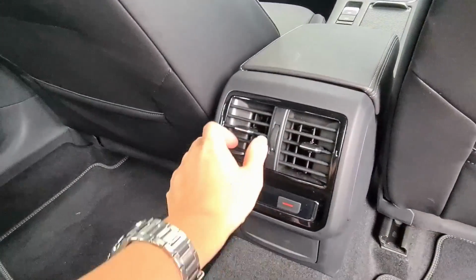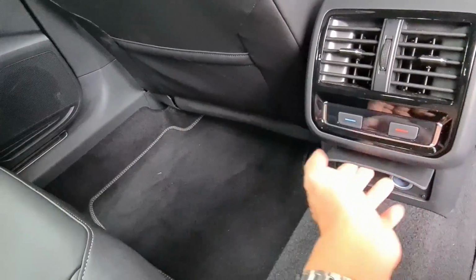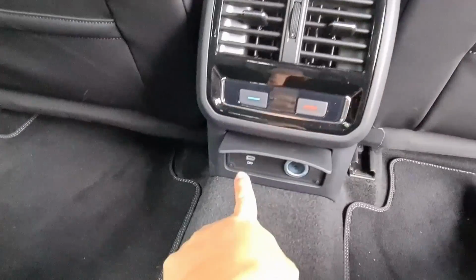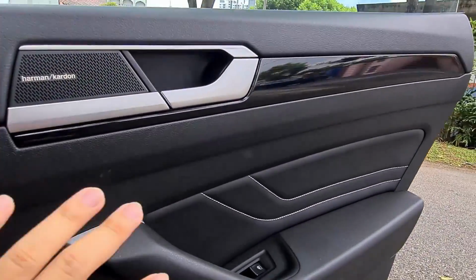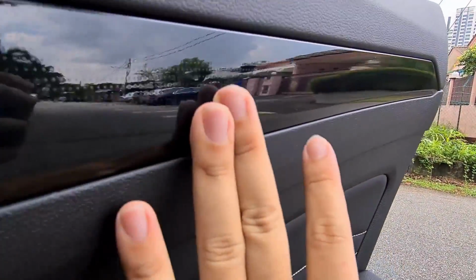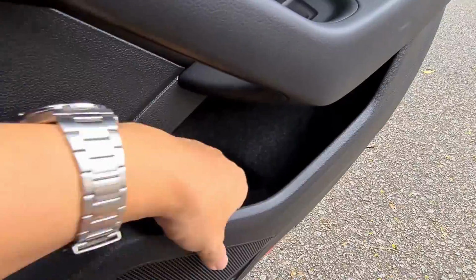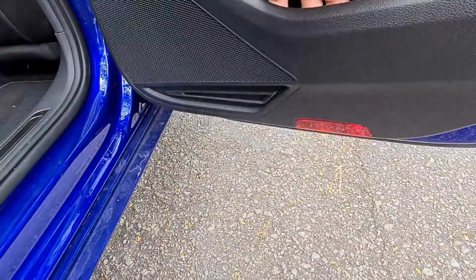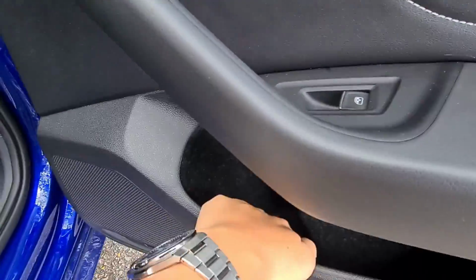And come here, the rear air con vents with rear zone climate control, as well as charging ports, USB-C and a 12-volt socket. Okay, the door card, you've got this Harman Kardon sound system here in the Arteon, and you can't really see this in the daylight, but this actually has a blue tinge on this trim pattern here. Okay, the pocket here also is carpeted. This piece here is a plastic surface, but here at least the parts where you can see this is carpeted. The floor of this pocket also is carpeted.